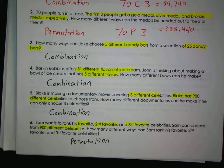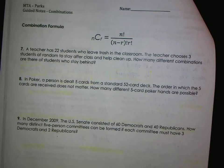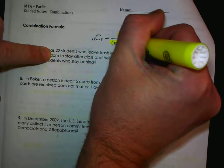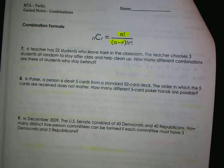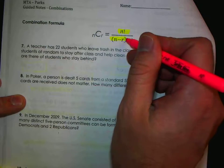So pay attention on the homework and in the practice. Sometimes they just want you to say, is it a combination or is it a permutation? Now, we have the combination formula. And notice, this is the same as yesterday. That's the permutation formula. Okay, it's only this part right here that's different.